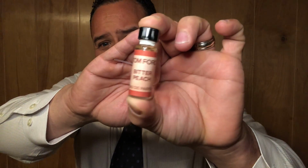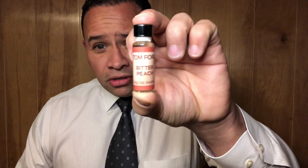Tom Ford's Bitter Peach. Now you may notice the backdrop's a little different. I just picked up a new little setup to try on my YouTube channel, and I'm hoping the lighting's good. I noticed there is a little bit of reflection back there, but this is new, and in the situation right now, I'm not able to use my normal backdrop, but I still wanted to do this first impressions. So, once again, Tom Ford Bitter Peach.